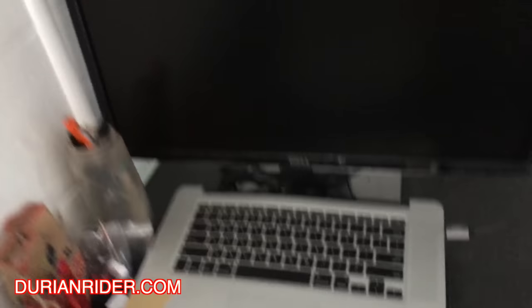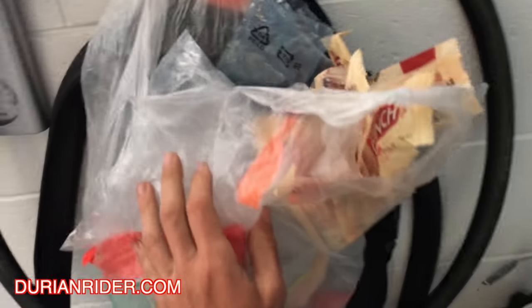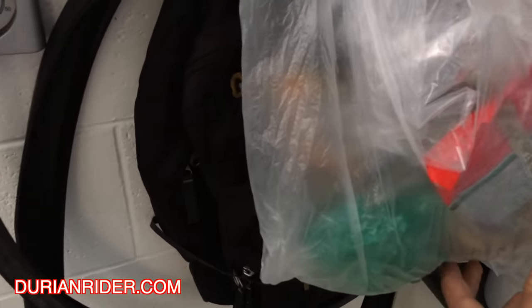This is the Roachport MacBook. You've seen that video, haven't you? See how curved it is? Just a little LG monitor. And this is plastic bags. I recycle my plastic, take it to Coles, supermarkets, and they recycle.